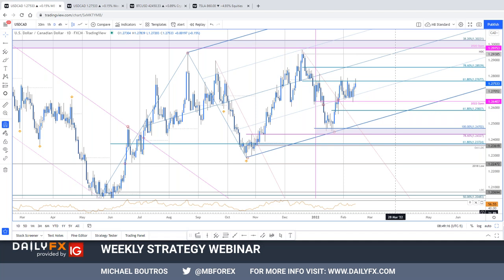So support, objective yearly open, that's 2640. That's the monthly opening range lows. Objective resistance, 2767, that's the 618. That's last month's and this year's close high. And that's going to be the opening range highs for the month as well. So your whole focus on dollar CAD is a breakout of this critical zone.